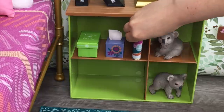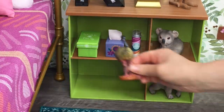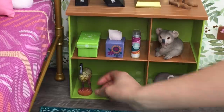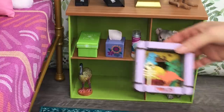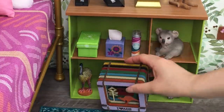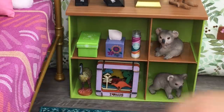The bottom shelf will feature more Australian items. So first off, we have this figurine of an emu, and that's an Australian animal, and that can just sit towards the side. And then the other item is one of my favorite items, a part of the room setup. I found it at a gift store. It says, "I love Australia," and it's 3D, so each picture has a different Australian animal or item to make it look like a whole photo.